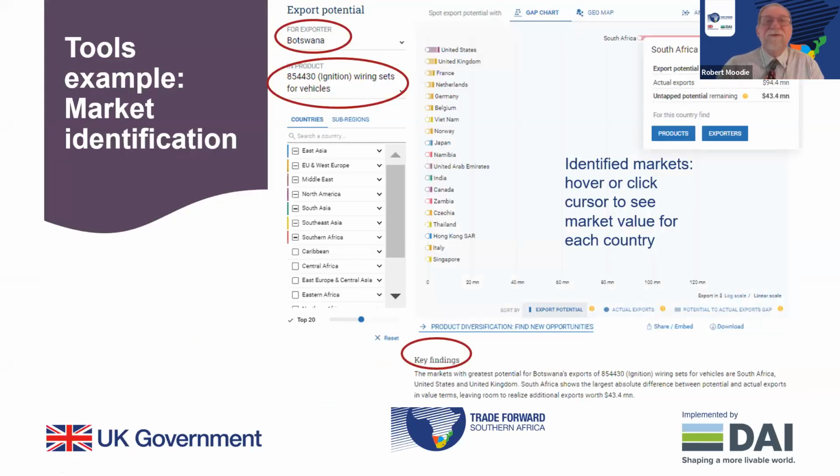Now, just an example of the tools, using an exporter from Botswana. I know there's a couple of manufacturers manufacturing automotive ignition wiring harness sets for vehicles. You can use the tools. It'll pull up for you for that product where the best export markets are. You'll see for this particular product, it's saying from Botswana, the best export market is South Africa because of the automotive industry here. If you hover your cursor on it, it'll tell you what the untapped potential export value is that could still be utilized in exporting this specific product from Botswana to South Africa. And at the bottom here, it'll tell you the key findings. It gives you a summary. You can change the country to any one of the countries, and you can change the product to any one of the products, and this will change what comes up here. You will be able to use that for your particular products.